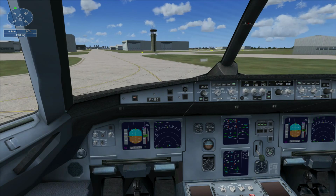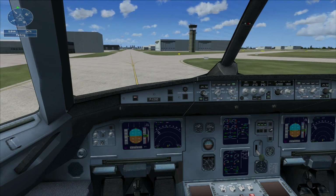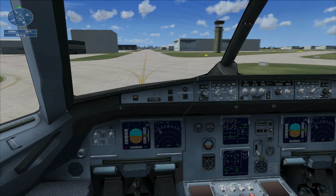Are we going the right way? I think this is the main one. We're supposed to be on taxiway Charlie 11 or something like that. I think that's what this is.